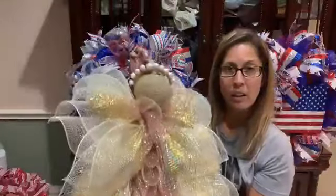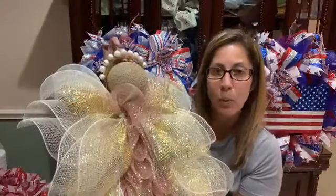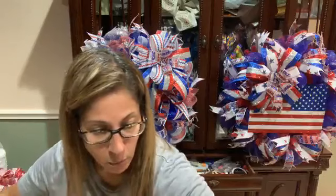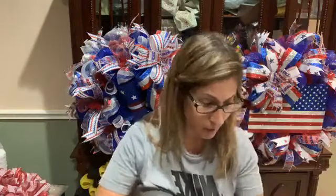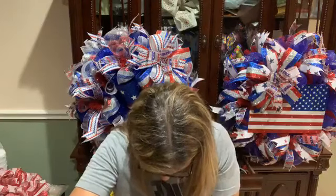Isn't she pretty? And then I still have to seal the head, so I'll get that sealed tomorrow. So what y'all think? Easy enough. So all y'all people that have never done these boards before, see how easy they are? Anybody can do them. So don't be intimidated. Just get in there and play. Play, play, play.